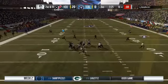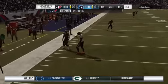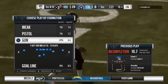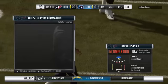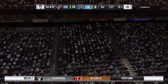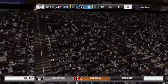On second down, here's Watson. Steps away to his left. And he's just going to get rid of this thing. To no one here. He throws it away. And now it's third. What's the old adage? Be quick, but don't hurry. Well, that went right out the window there. He was hurried, harassed. That ball had to be gotten rid of. Otherwise, he was going to get sacked.